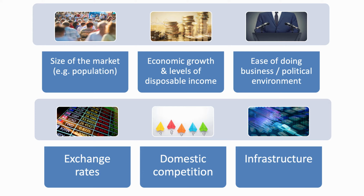Let's just work through the 6 factors listed on the slide here, starting with the one top left there, the size of the market and the growth of the market. Now, this is always going to be one of the most important factors. Does the size of the target market you want to enter justify the investment? Does it justify the risk involved? And also, never mind the overall size, are there particular segments of the market that a business wants to target? And how large are they? How fast are they growing?